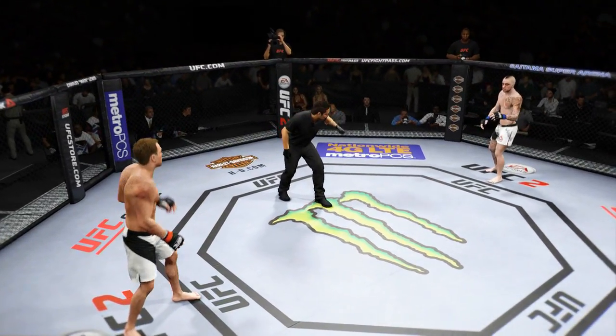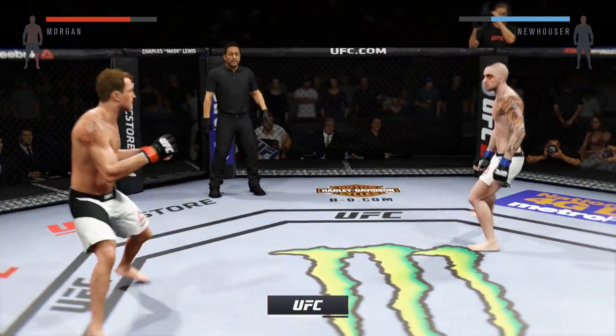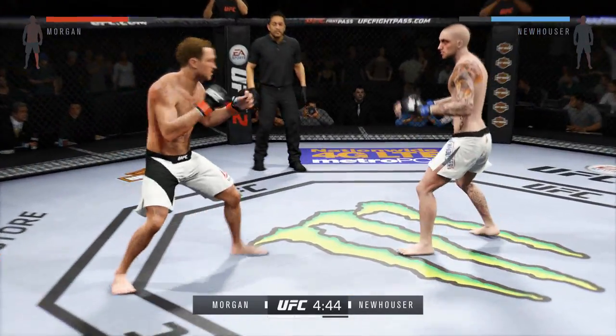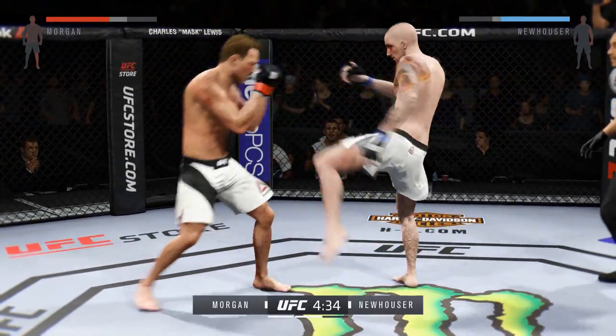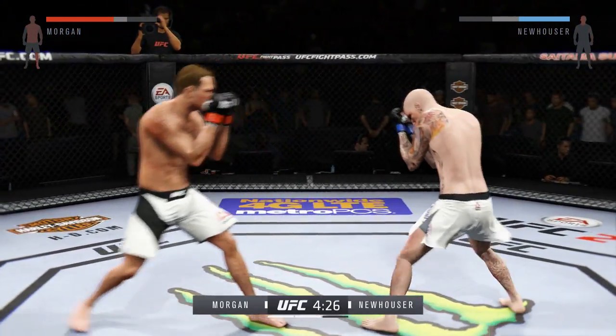Second round, you ready? You ready? Round two. Starting off this round, you gotta think he's probably still hurt from that last round. He's gonna wanna move and avoid taking damage early. He clipped him with that one. Good inside leg kick by The Problem. That bruise on his torso is getting bad.